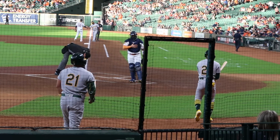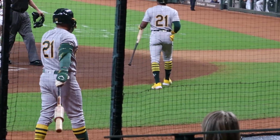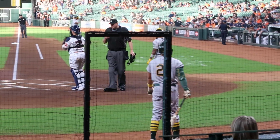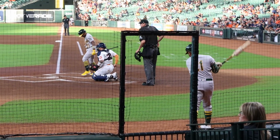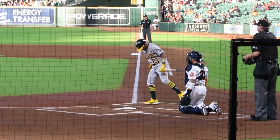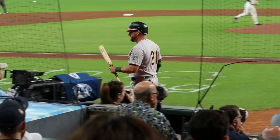Pretty cool. Alright, and we got Tony Kemp and Murphy, as well as Stephen Vogt, wearing 21 today to represent Roberto Clemente Day. For the Oakland Athletics, second baseman number 21, Tony Kemp.